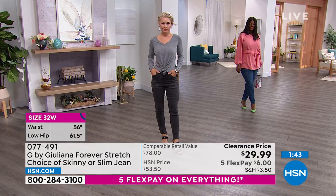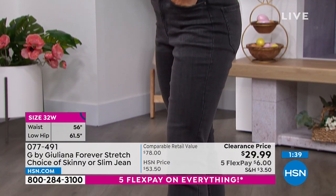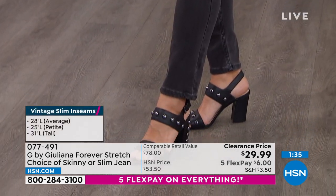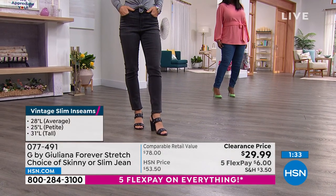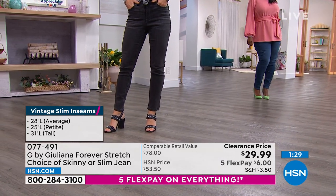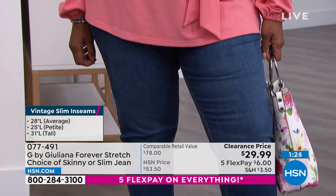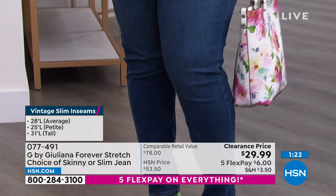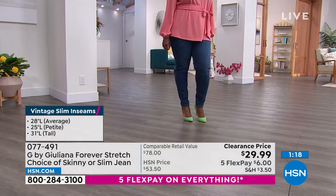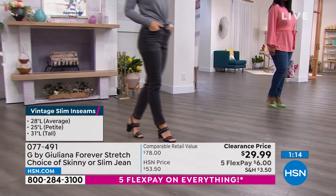You're just choosing between your traditional skinny and then your slim leg. The slim leg is a little shorter than the skinny, and it flares out a little more at the ankle. What I like about that is it looks great with loafers. When I wear that classic look, like a crisp white t-shirt with my slim jeans and a loafer, I love that look. That's a classic look that some of the chicest women in the world have been doing for decades. That is your slim leg jean.